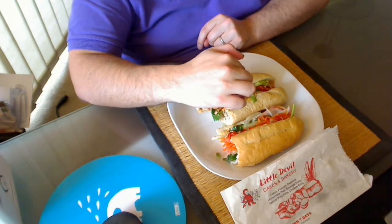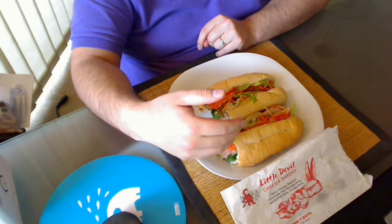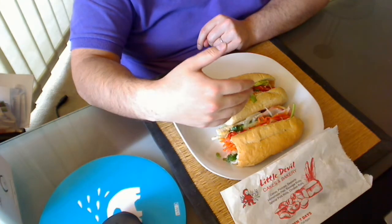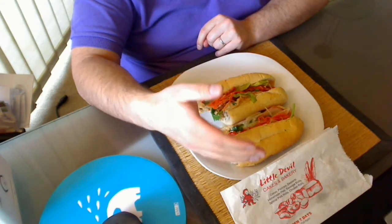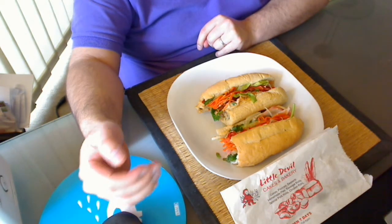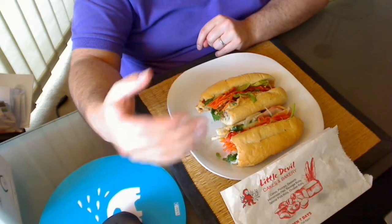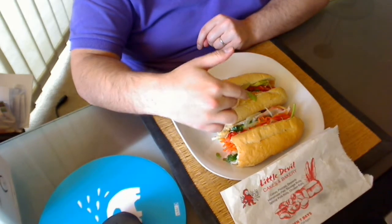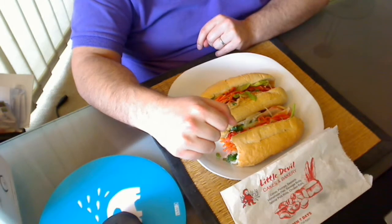I don't know how well you'd go with reheating it, but if you were in a position where you weren't going to eat it straight away, I'd probably recommend that you don't have them put sauces on it, and they give those sauces to you separately, and then you might be able to heat the meatballs up separately, so take them out of the bun, put the sauces on, and then you might have it like that.